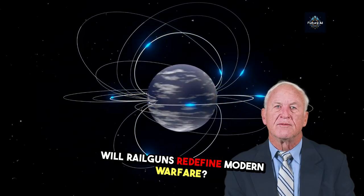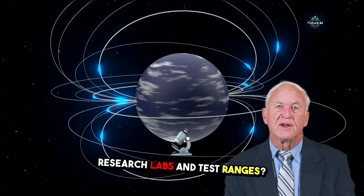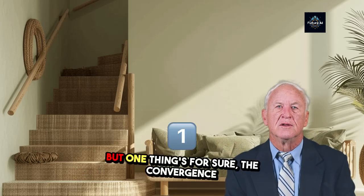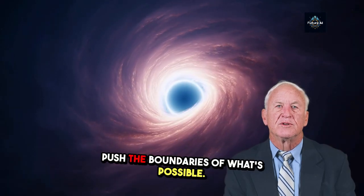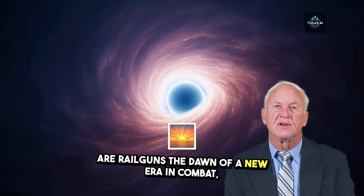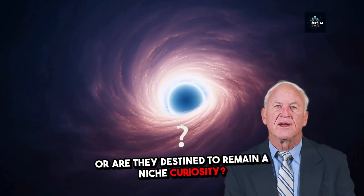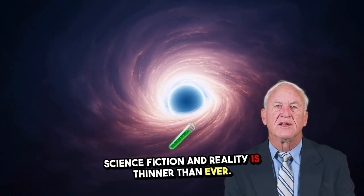Will railguns redefine modern warfare? Or will they remain relegated to research labs and test ranges? Only time will tell. But one thing's for sure, the convergence of electromagnetism and military innovation continues to push the boundaries of what's possible. So, what do you think? Are railguns the dawn of a new era in combat, or are they destined to remain a niche curiosity? Either way, they remind us that the line between science fiction and reality is thinner than ever.